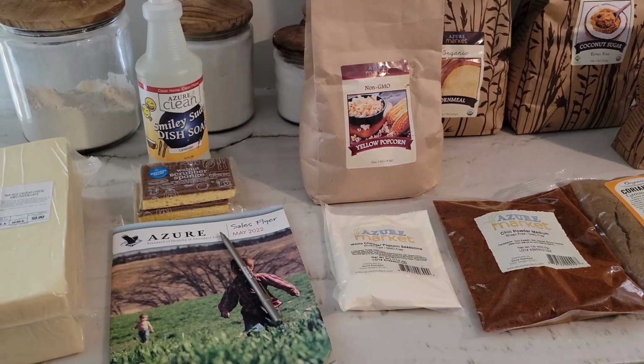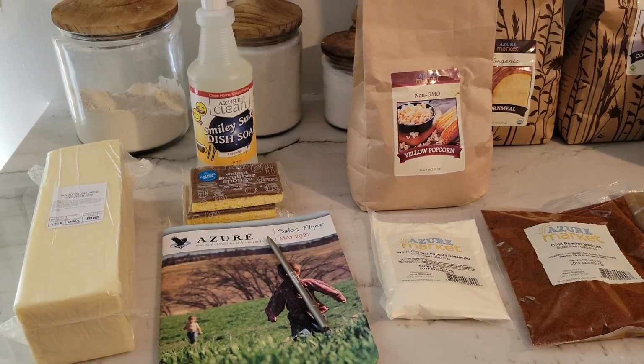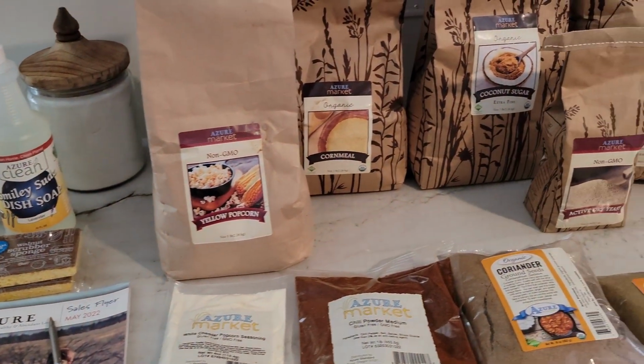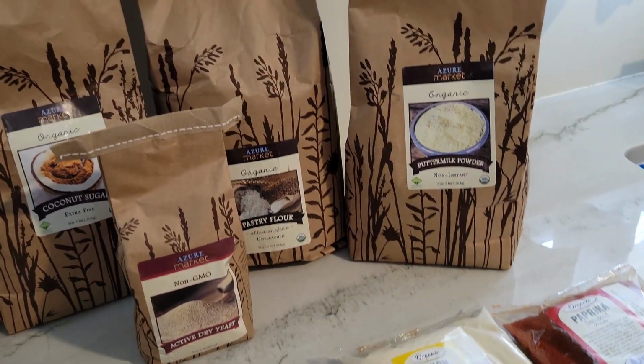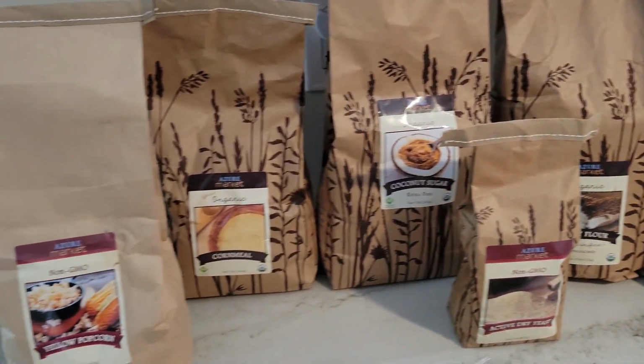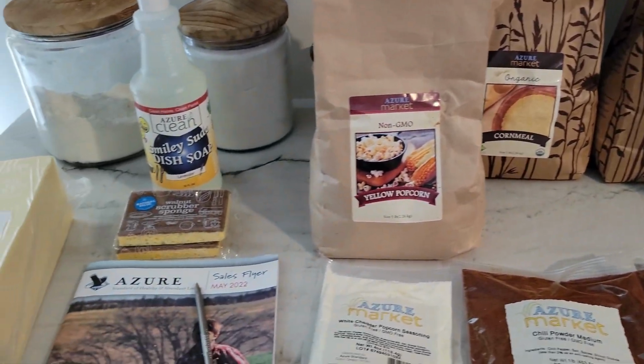If you don't know what Azure Standard is, right on their front page, it says Azure Standard is a family-owned independent company with high-quality, affordable, organic, natural, and non-GMO groceries. They also have health products, household, garden, they have plant starts, but they do specialize in bulk. So here is my Azure Standard haul. I spent about $220. And I want to go over with you what I have and what the prices are, and specifically if you order more or in bulk, then your price goes down.